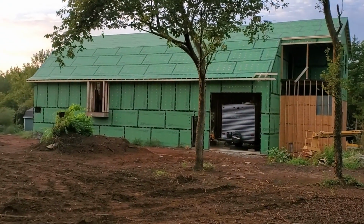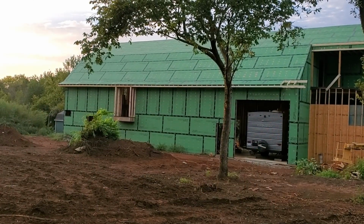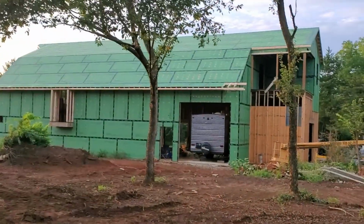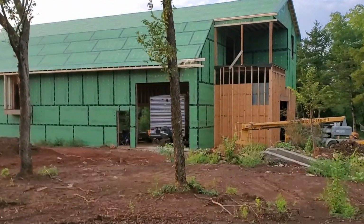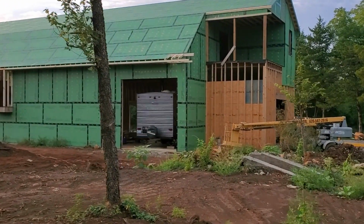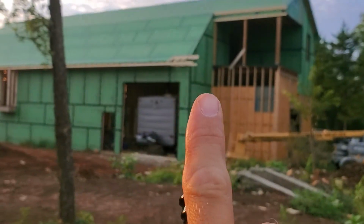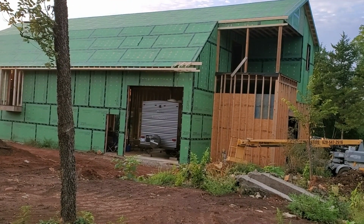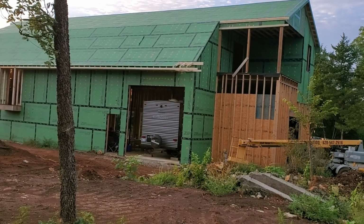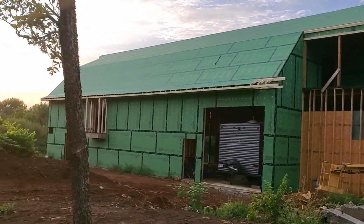I got all this row done today, and then I've just got to finish these last two sections here on the porch. I already got the lift set up for tomorrow, so it's got to go up and over, and I should have all that wrapped up tomorrow. And then I guess I work on the cupolas.